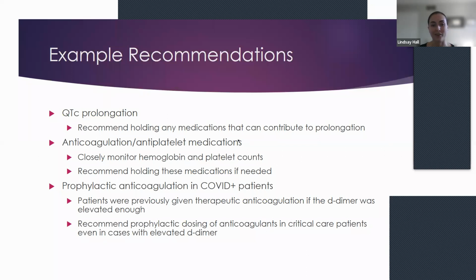This is something newer and the data keeps emerging, so the providers are just used to going to that old order set. This is something I watch pretty closely because we don't want to have any bleeds that will complicate their stay.